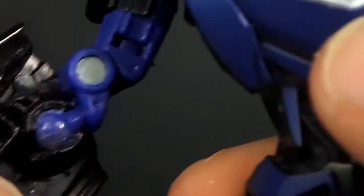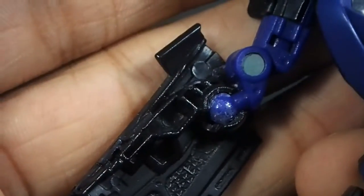See, now you can see much better the plastic resin all around the ball joint here. It's not focusing. Focus! God dang, there we go. But yeah, and the shoulder pauldrons are just wheels.